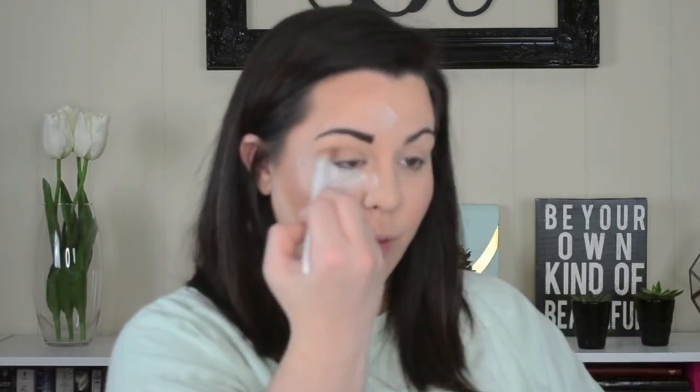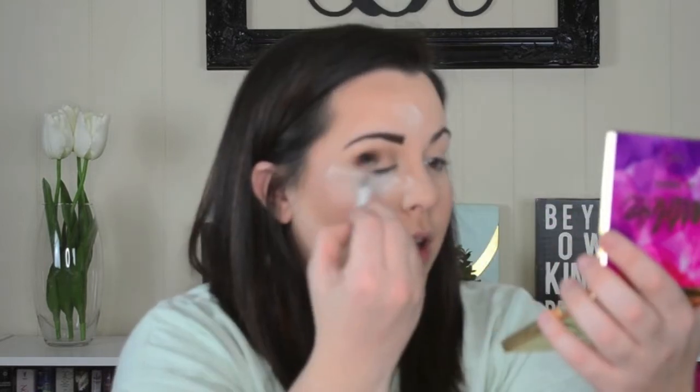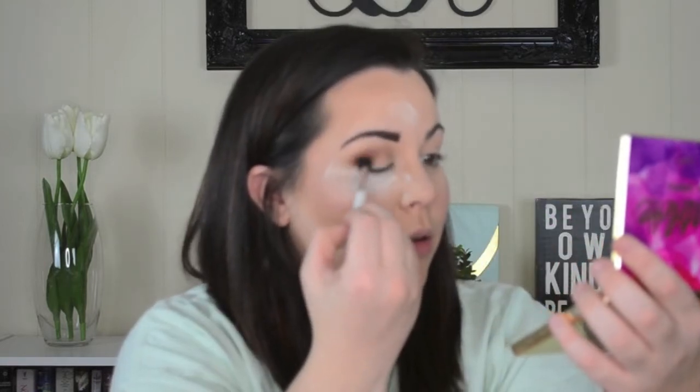Y'all know I had trouble with this last video. I'm going to put that right in the crease. Right in there. I think I'm going to take the shade Rebel right here, and I'm going to just layer that right on top of Jet Setter. It's a little deeper. It's a little redder. It's a lot redder. Now, what do? Say it with me. We blend.